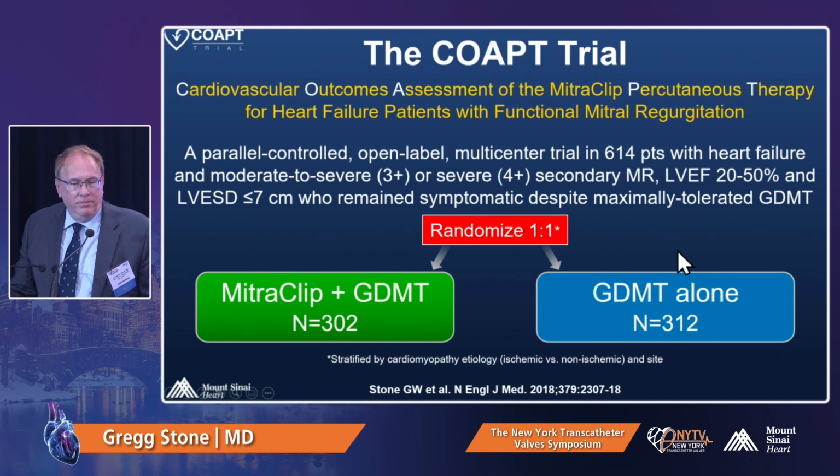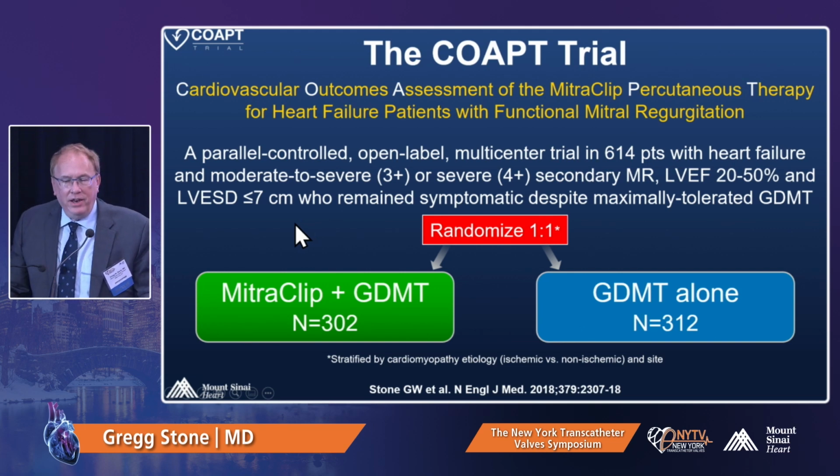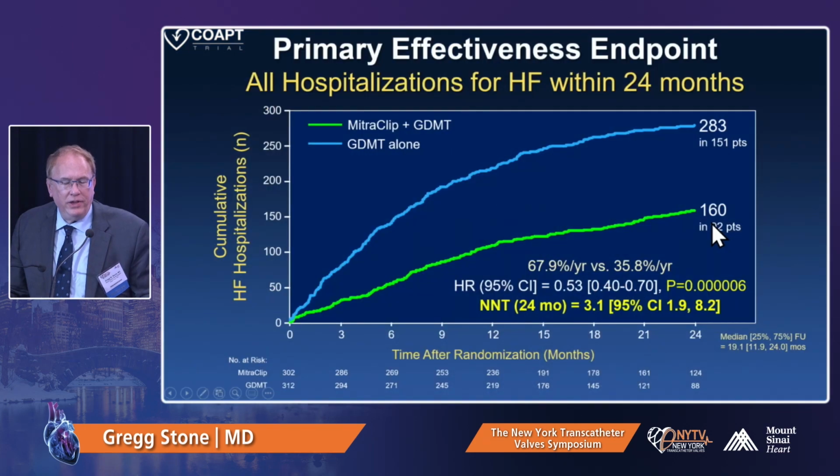the trial that we were privileged to run with Mike Mack, and many other people in this room, was the COAPT trial. The largest trial to date in the mitral space, of 614 patients with left ventricular dysfunction and secondary MR, ejection fractions of 20 to 50%, with a capped left ventricular end systolic dimension of 7 centimeters, on maximally tolerated guideline-directed medical therapy, randomized 1-to-1 to MitraClip versus medical therapy alone.